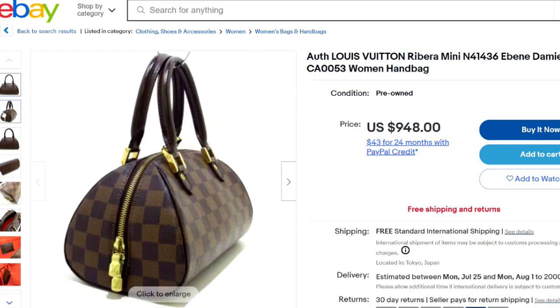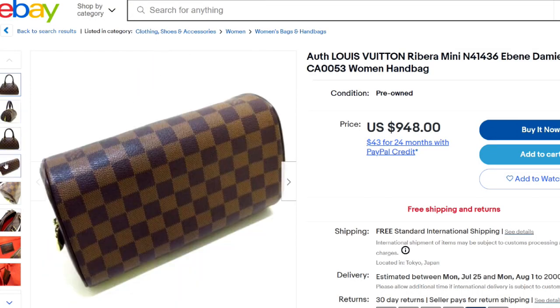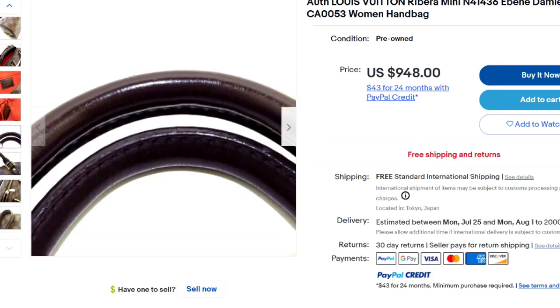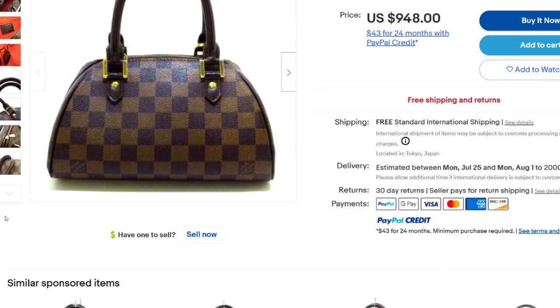So this is the typical condition you'll find on a listing on a secondhand market for under $1,000. This is a really good one to consider if you're looking for a Damier Ebene entry-level bag.